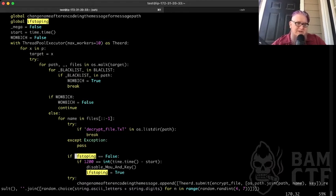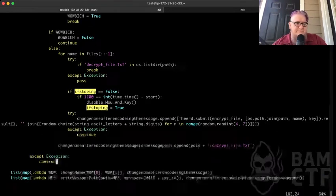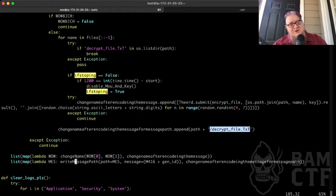So it starts off as false, and then it waits 1,200 seconds from the time the application starts, and then it calls disable mouse and key, sets if stopping equals true. Let's see. It is threading. Yeah, okay, this is dropping the thing to the file. Again, this is the ransom note. So this is where they're creating the file. So in the path that it's currently in, it's dropping that file there.